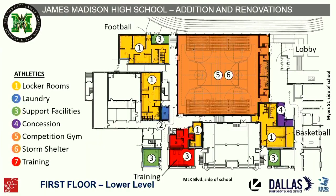Wanted to make sure we pointed out that this storm shelter is large enough to house all the students on the entire campus.